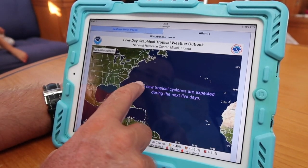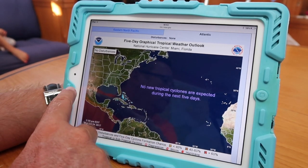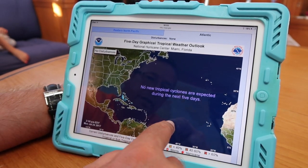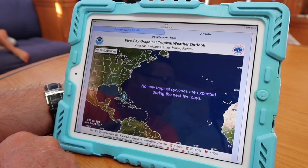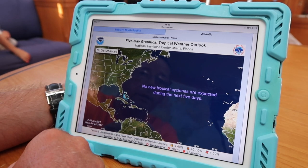If we had good wind, because we're here and we had good wind going over there, and there was something starting here, I would still go, because by the time it gets to here, we'll be in Charleston and hunker down if it comes up that way. Right, but it's just one of the things that you start looking at every day.